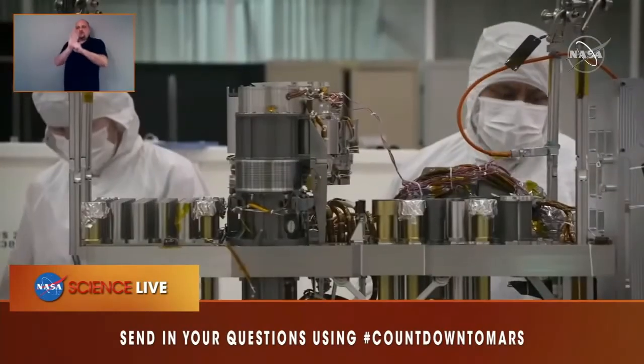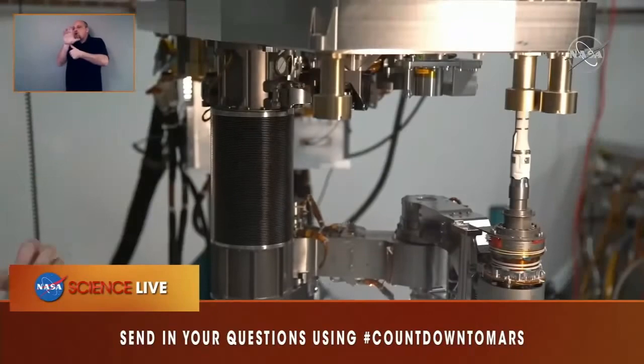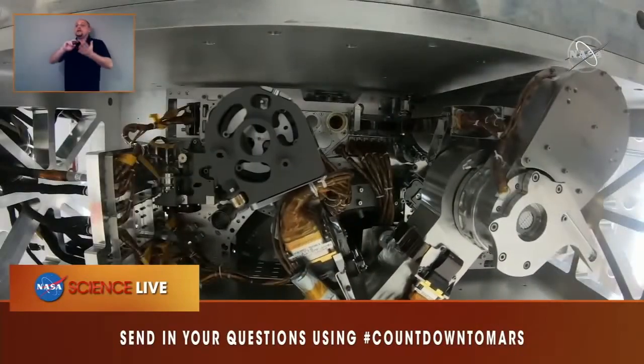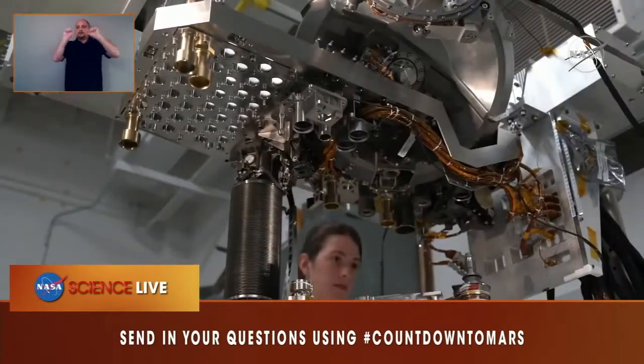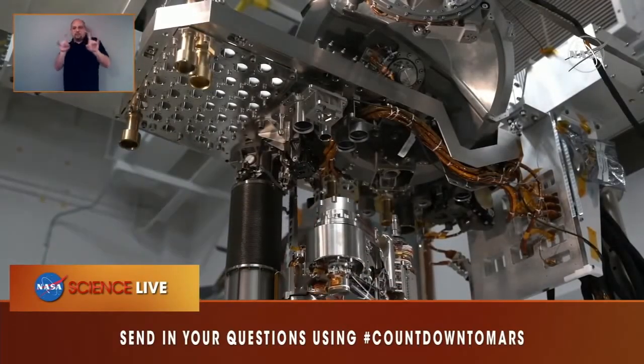So we don't want to analyze rocks that are brought back from Mars and think that we found evidence of life, and really it's evidence of life on Earth that was brought along for the ride. So the sample tubes, which the samples will be collected in on Mars, have gone through extensive cleaning processes to make sure that they are absolutely pristinely clean. No traces of any kind of Earth microbial matter on them. And so we've done our due diligence, all of the engineers and scientists working on this, to make sure that those sample holders are as clean as they possibly can be.